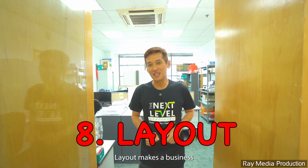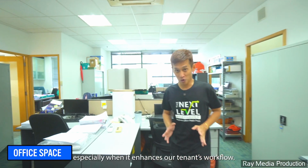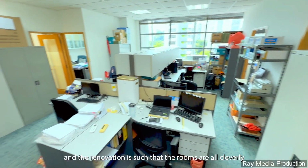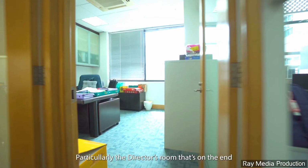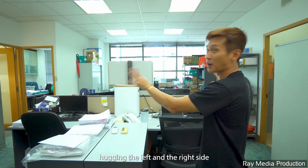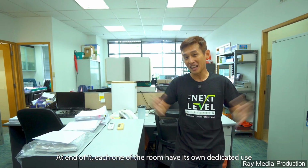Layout makes a business, especially when it enhances our tenants' workflow. In this particular layout, where it's rectangular in shape by nature, and the renovation is such that the rooms are all cleverly hugging on each side, particularly the director's room that is on the end, and then the manager's room and one storeroom are all hugging the left and the right side. At the end of it, each one of the rooms has its own dedicated use.